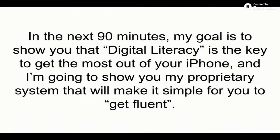So that's my goal. In the next 90 minutes, everyone, my goal is to show you that digital literacy is the key to get the most out of your iPhone. And I'm going to show you my proprietary system that will make it simple for you to get fluent.